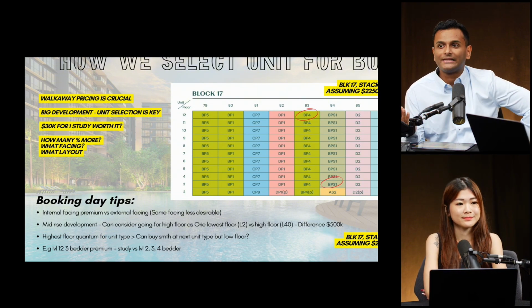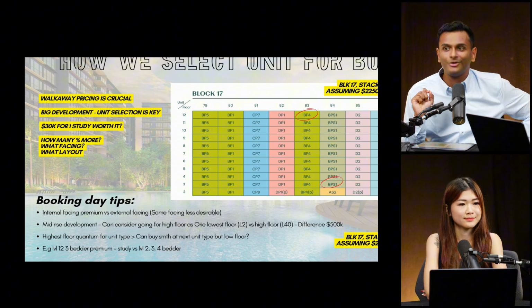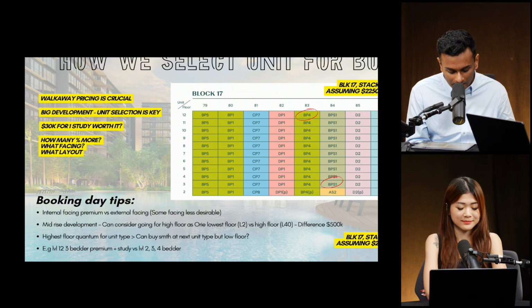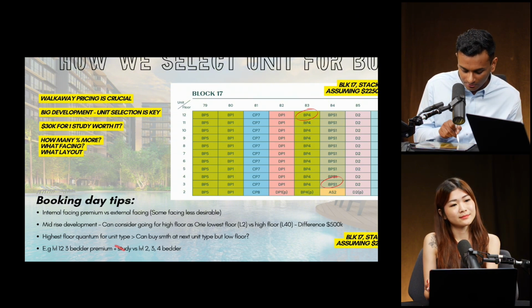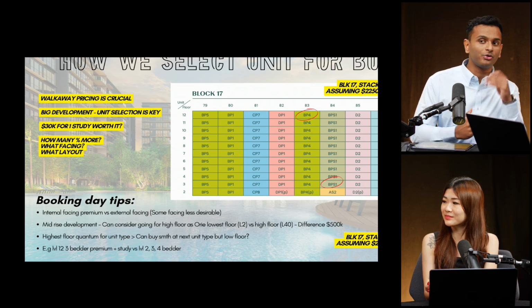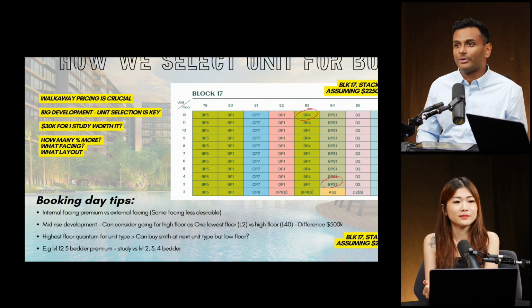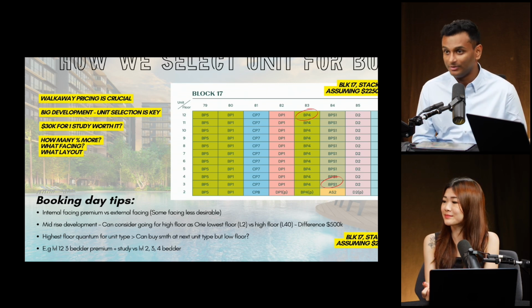So when you buy, it's a breeze, because at the end of the day, it's important that you choose the right unit type, even though you only get 15 minutes to select your biggest quantum purchase. So level 2 three-bedroom premium versus a study versus level 2. It's always important to consider: can I top up a bit more to go to the next unit type, or should I stay here? These are a lot of things that you take note of when you come to booking day. If you choose to work with us, we'll have it all covered. It will be a breeze for you.